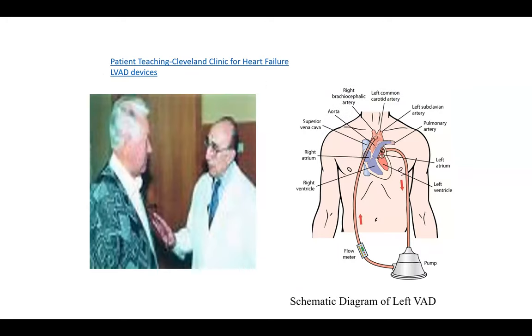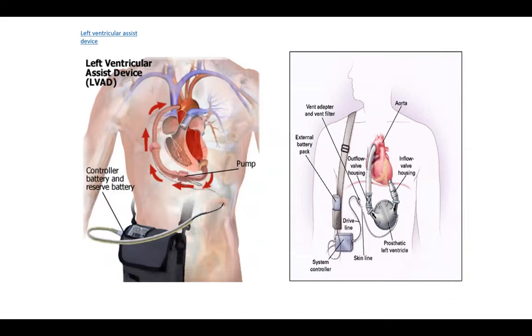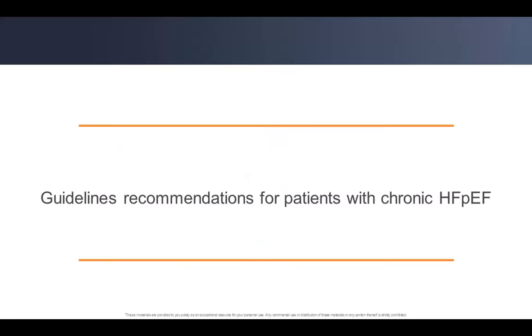Then we have talked about the left ventricular assist device, which is not available here. Wherever they are available, if you have your devices, that is your CRT phase, these are the things you now go into. They can be used as a bridge to therapy. They can also be used as a destination therapy if heart failure is progressing and the patient doesn't have a means of getting into transplantation.